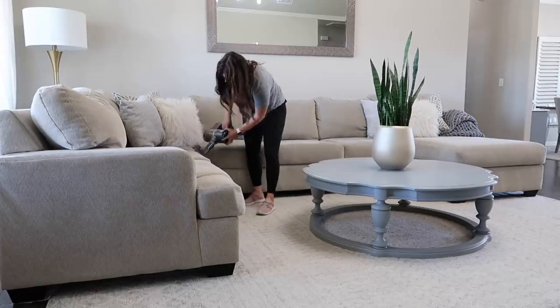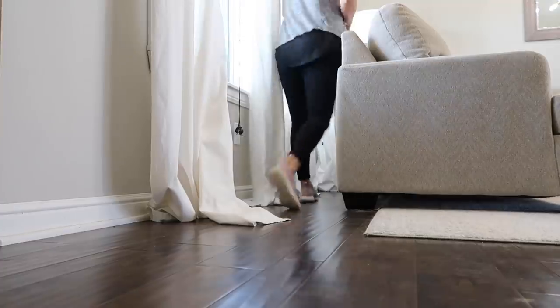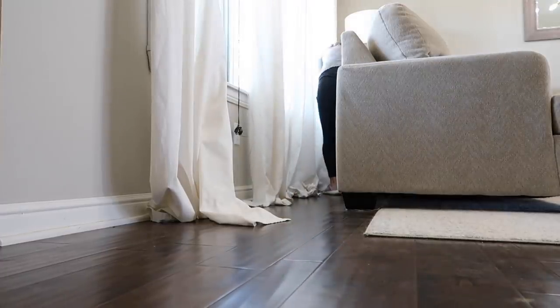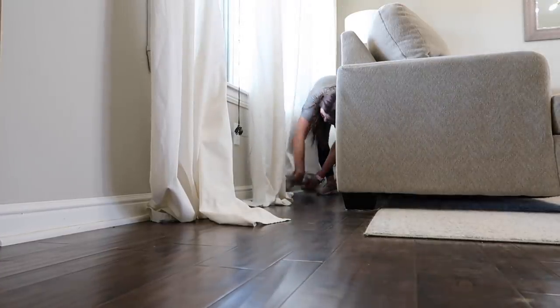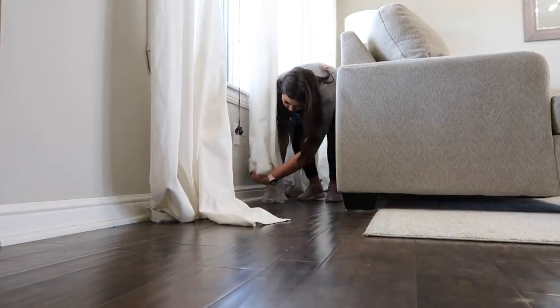So I wanted to remind you guys, you always ask me which vacuum I like more, and I'm really leaning towards LG just across the board. Dyson is awesome too and more affordable than the LG, so you can't go wrong, but I do love my LG vacuum. Here's the curtains.